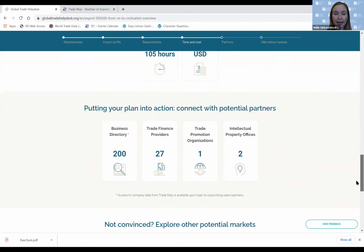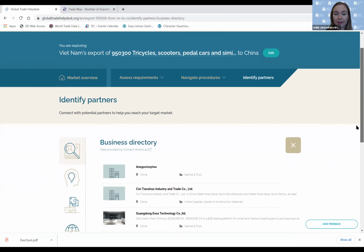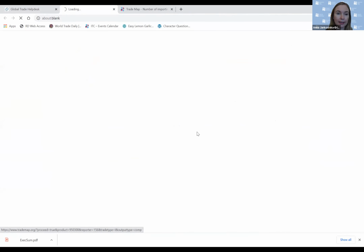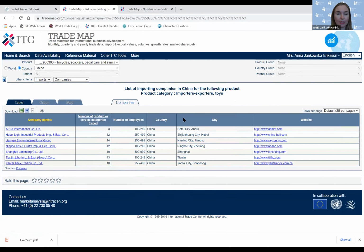And lastly, we also have information on how to put your plan into action to connect with some of the key partners. So you can connect here with intellectual property offices, the trade promotion organization, banks that provide trade finance, as well as businesses that are active in this sector. So here we have information provided by Connect Americas from the Inter-American Development Bank. And we also have further information from TradeMap for those that have TradeMap accounts. They will be able to see, for instance, who are the importers and exporters of toys in China. So they will have that information here as well.